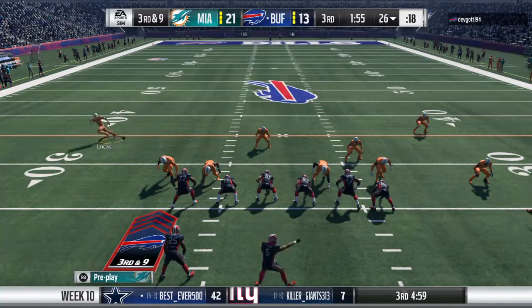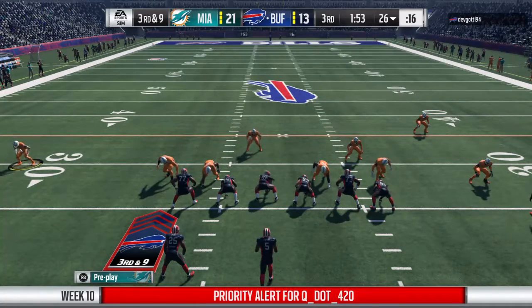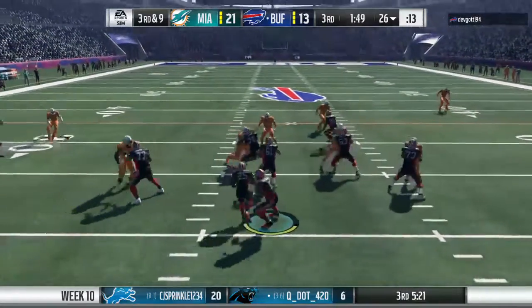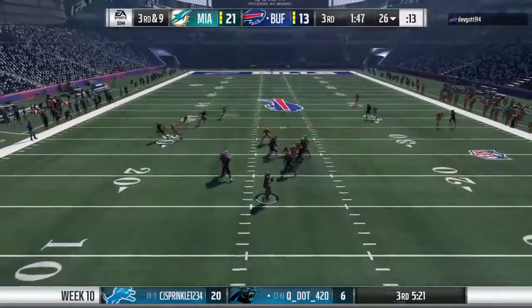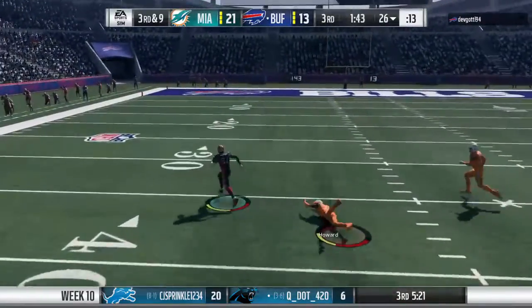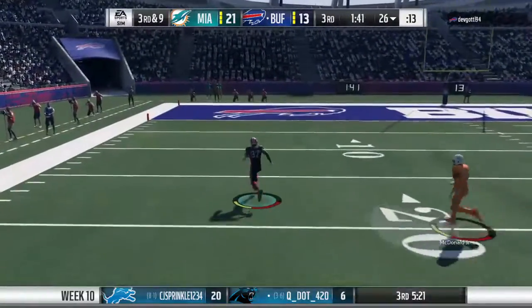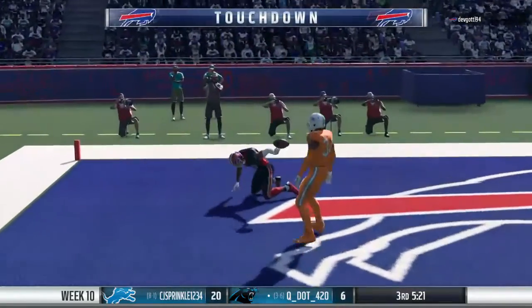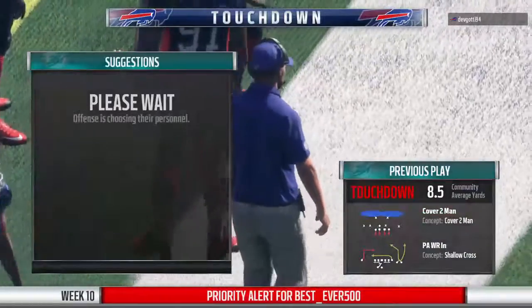Let's go. Here we go. A fake to McCoy. Now it's Taylor. He's going to go for a big play downfield. He's got a man. Complete. 20, 10, and all the way home for a Bills touchdown.